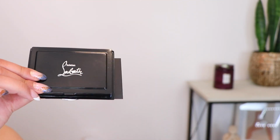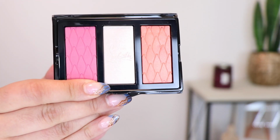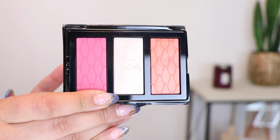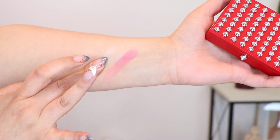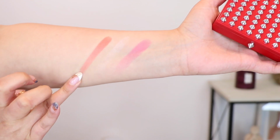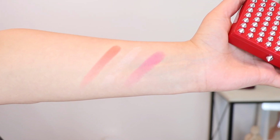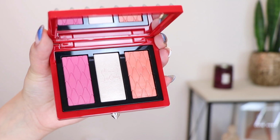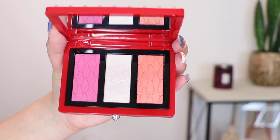This is a blush and a highlighter trio. Just like the packaging, this is so much more pretty in person. The colors are very vibrant. The first shade we have here is a pink, almost magenta shade. The highlighter I would describe as a light champagne. And then the second blush is more like a coral. These are really bright and just beautiful shades. I'm also very impressed at how well they swatched.